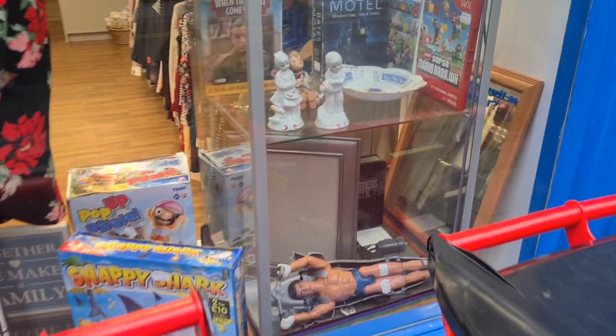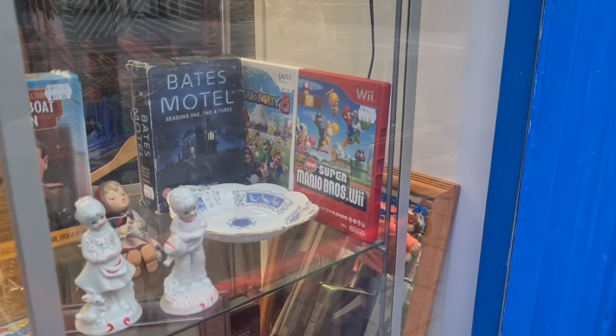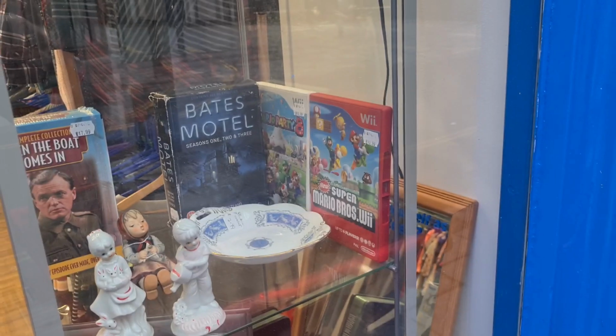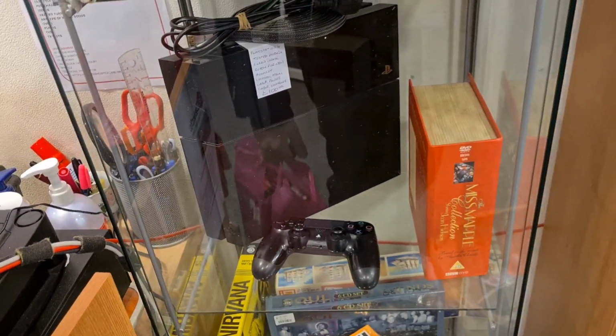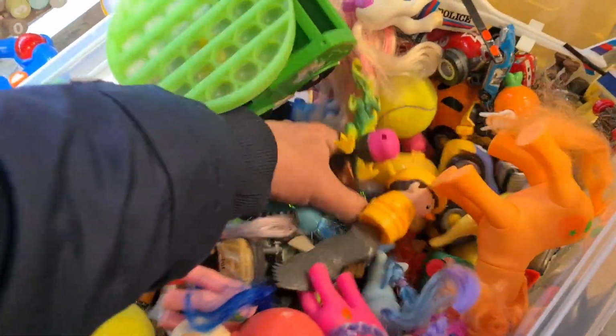A lot of games kicking around in the charity shop today, but look at those two. Super Mario Bros. Wii, 20 quid. Mario Party 8, 20 quid. Oof. PS4, 100 quid. Gotta have a dig through the 50p box.